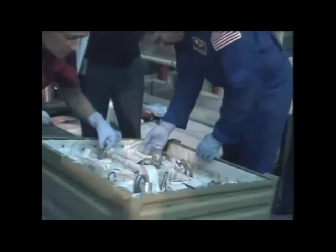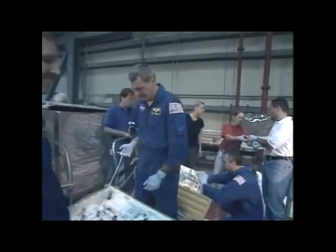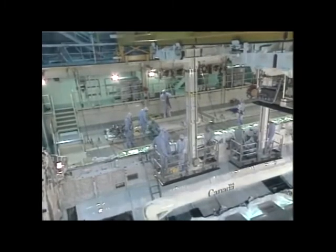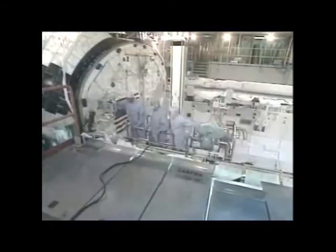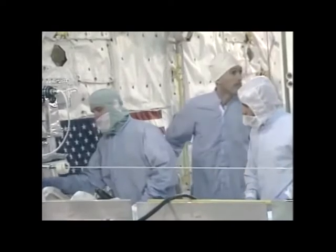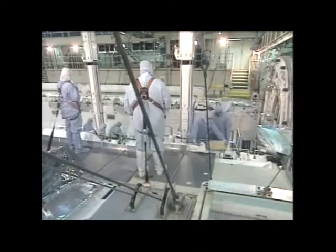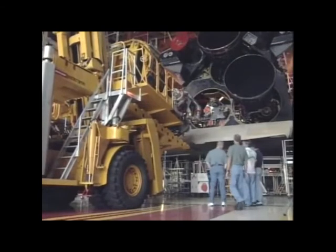And now some of the astronauts here doing the crew equipment interface test. They're checking now some of the tools that will be in the payload bay that will be used by the astronauts during their spacewalks. Astronauts, they're actually in the payload bay looking at the restraints and the areas that the tools are stowed.